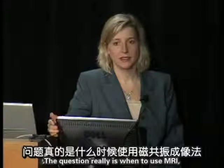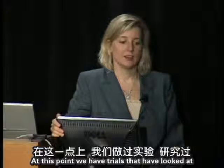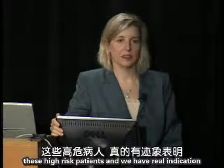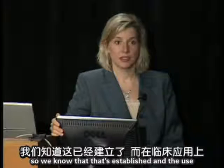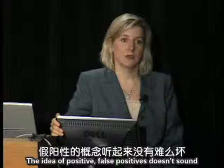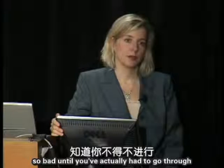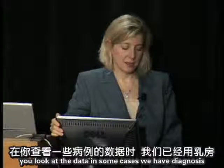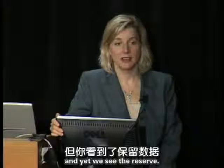The question really is when to use MRI, in what patient population, in what setting. At this point, we have trials that have looked at these high-risk patients, and we have real indication that MRI is helpful in these gene carriers. And so we know that that's established, and the use in that clinical setting is clearly indicated. The idea of false positives doesn't sound so bad until you've actually had to go through several biopsies that were unnecessary. And when you look at the data, in some cases we have diagnosis by mammography and not by MRI, and yet we see the reverse.